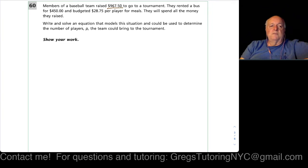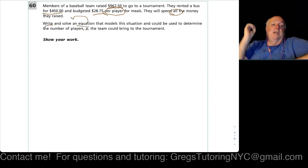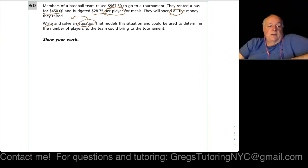They rented a bus for $450 and budgeted this per player for meals. You can almost write this out. This looks similar to what we just did in the other question. They will spend all the money. In the previous example, she could only go up to the other thing. Here, they're going to spend it all. Again, write an equation and then solve it. In this case, we have an equation, so it must have an equal sign.